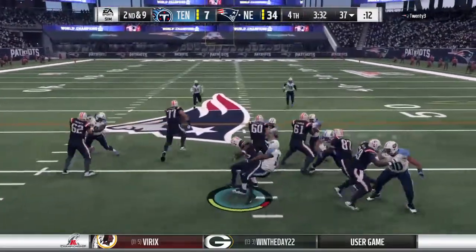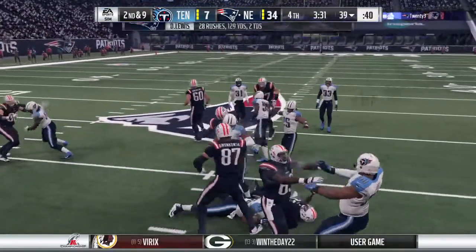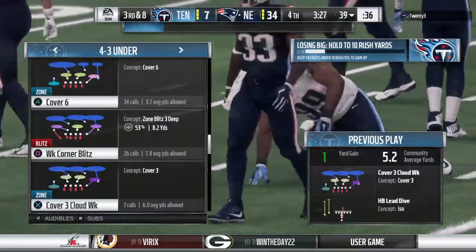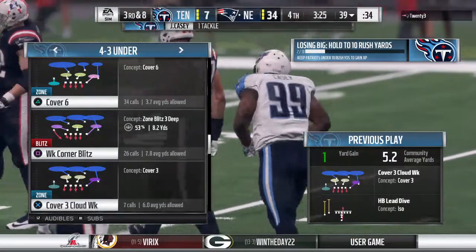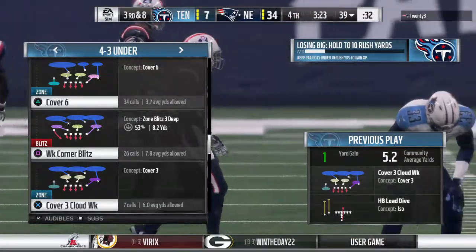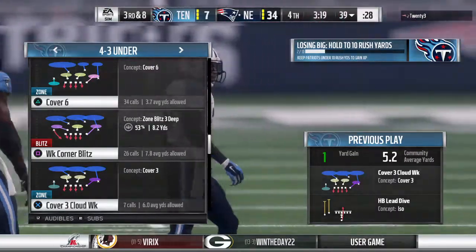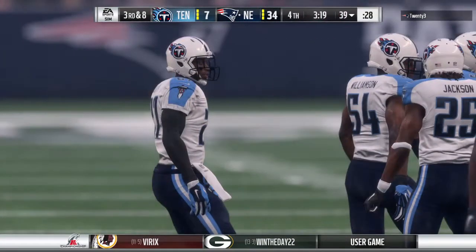Now a handoff here to his running back. And he's going to be stopped up quickly here. Just a yard up to the 39. This is what happens sometimes when you abandon the running game. It's hard to get back to it because once guys get out of that mentality of firing out and hitting people, hard to get them started again occasionally.